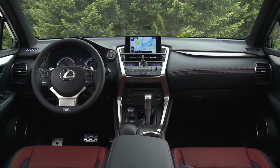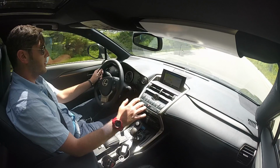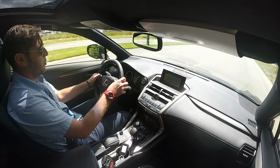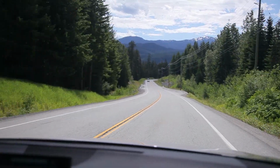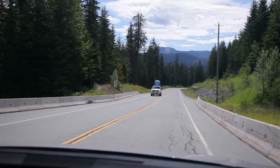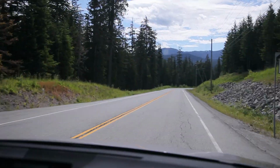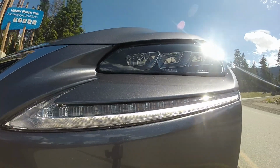You've got this wonderful steering wheel. You've got the really cool pedals. But all in all, this interior is pretty driver focused, even in the non-F Sport version. They did a really good job here of making this feel sporty, and that's something that Lexus is working hard to get done. Akio Toyoda said he wanted to inject more sport into the Toyota and Lexus families, and it's clear that Lexus is taking that seriously.